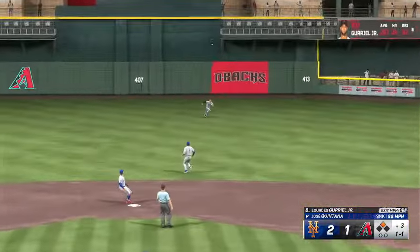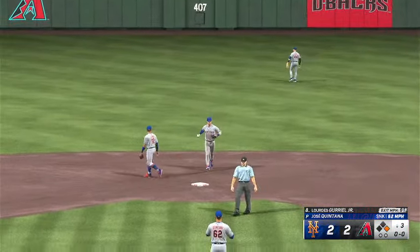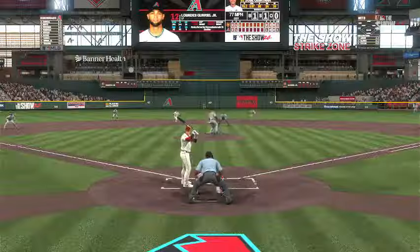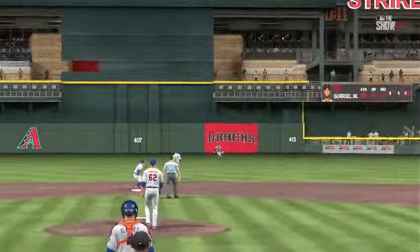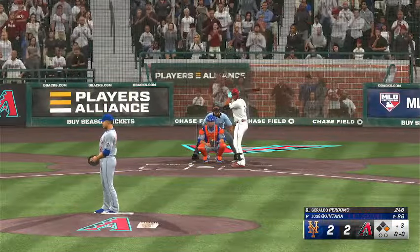Base hit to field. Runner at third. He'll score. The Diamondbacks tied up. It's 2-2. Everybody on their feet, knowing that you can come through with a good swing. And there, he doesn't try to do too much. No outs. Runner at first. Digging in, Geraldo Perdomo.